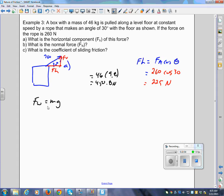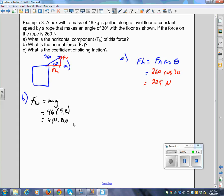I'm going to slide this down here. You guys probably have it. You can't do that, obviously. You can try. If there's 450.8 newtons down, how much should there be up? 450.8. But that's the total up. So in this case here, the weight force is equal to the normal force plus the vertical component. The vertical component assists or helps the normal force.